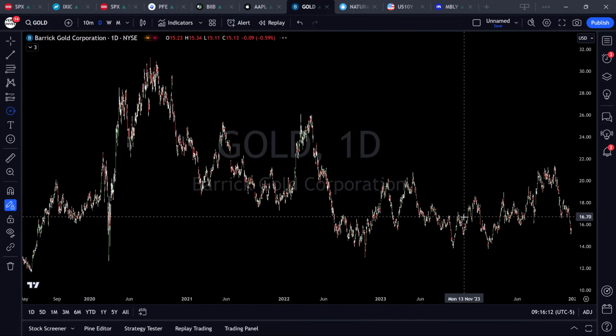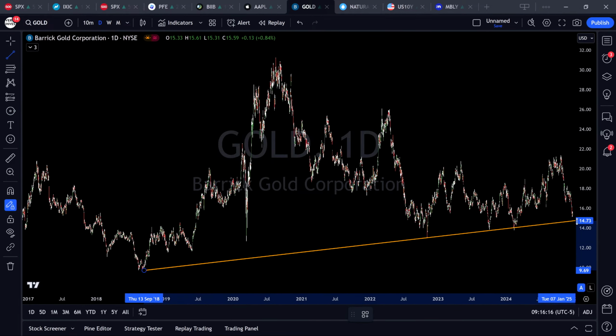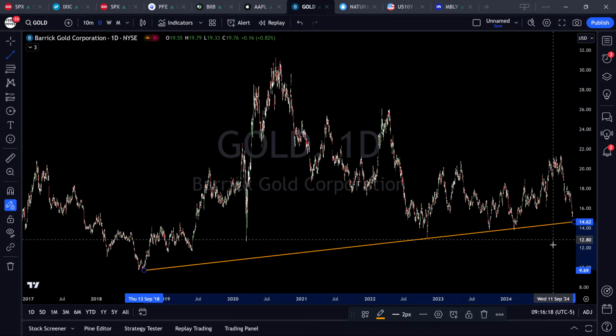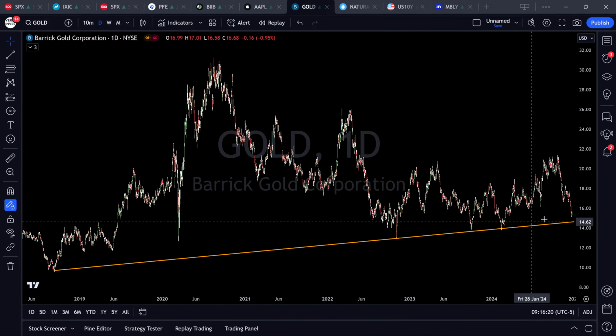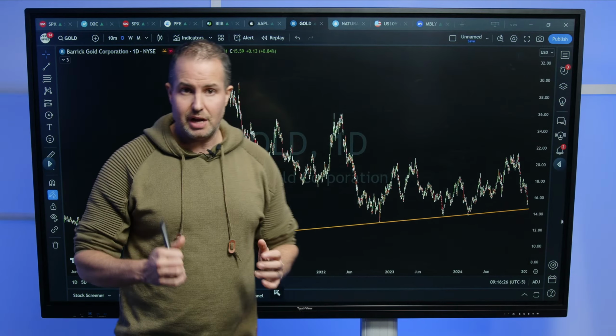And what's interesting about Barrick here, and I want to show you guys this, is that if we take a trend line, it's getting very, very close to this major support level. Now, granted, it's hit it many times, but if you're like me and you start to think about it and say, okay, let's game this out.